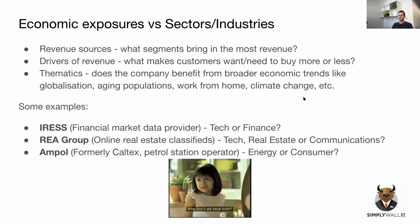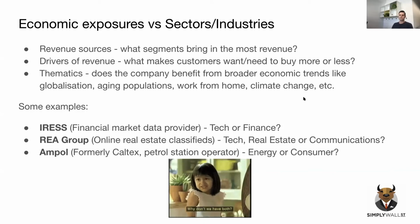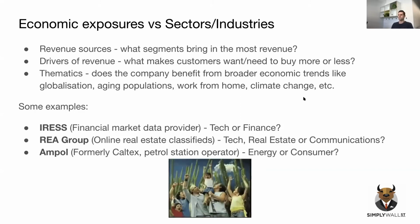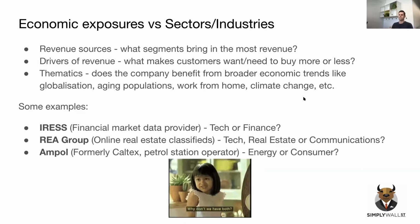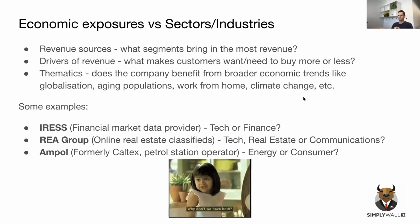Another example is REA Group, which is an online real estate classifieds. This is actually classified by S&P as a communications company, but really, should it be a real estate company? Should it be a tech company? Most of their product revolves around their online app and how popular that is and the network effect that they've generated, along with the fact that they've got the best technology behind that app compared to their competitors. So maybe that should be a tech company, I don't know.